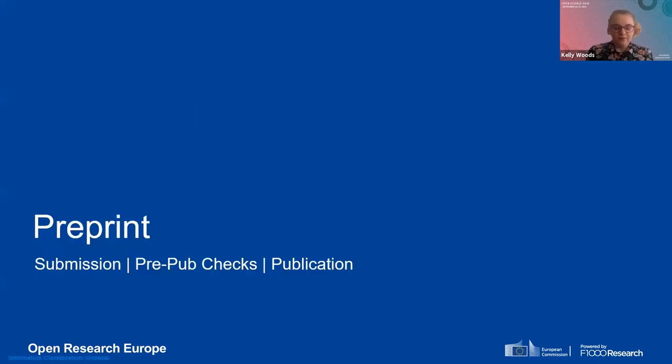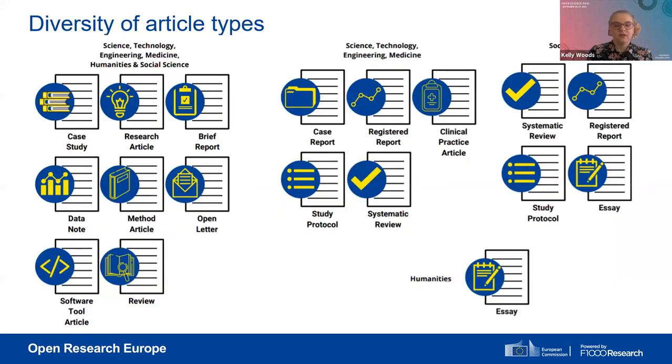So let's look a little bit more in detail at the preprint stage, talking about submission, pre-publication checks, and then eventual publication of the article.